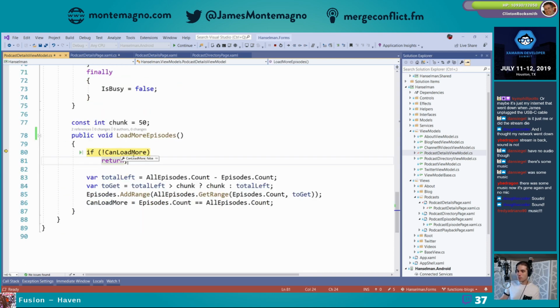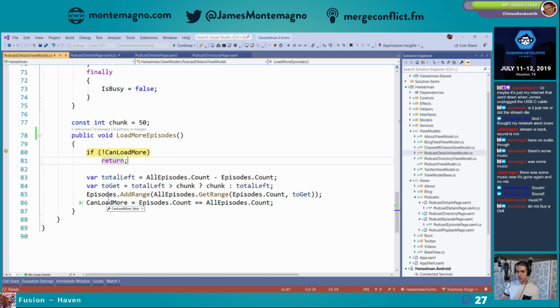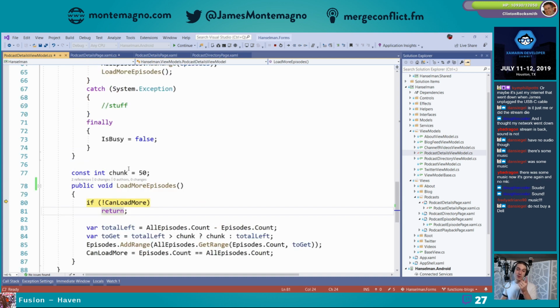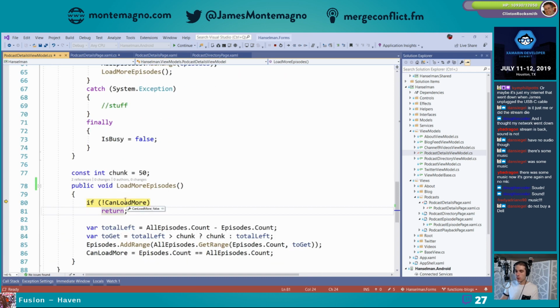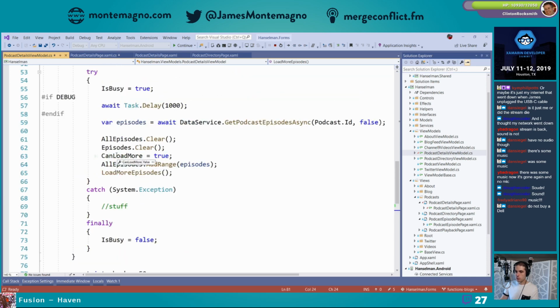How come this can load more is false? Don't buy a Dell. Don't build a computer yourself. That's the issue. Okay, so I come in here. How come this is false? Because I set it true here.